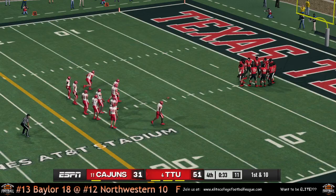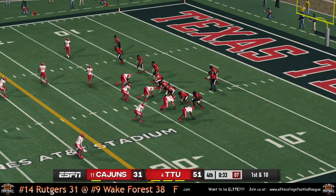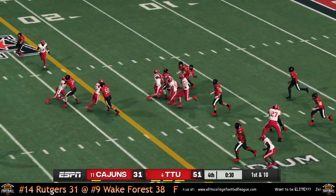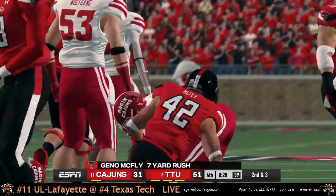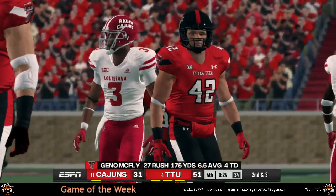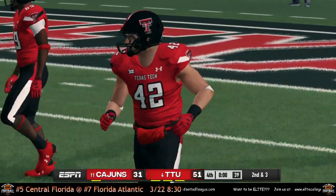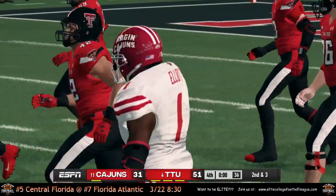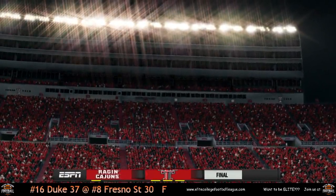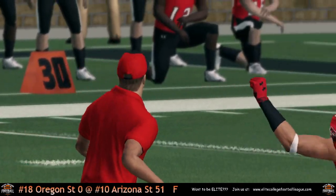So it's time to see this offense go to work again. This defense couldn't stop them from moving the ball and inevitably finding the end zone. We have less than a minute to go. And they get nice yardage on that run. Second down, and they're going to need about 3 yards to pick up the first down. And that's the end of the ball game, and our final score in this one, 51-31.